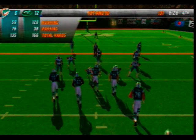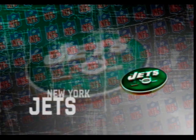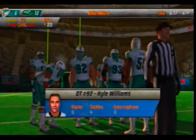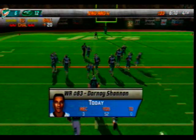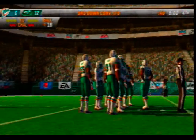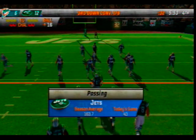First and 10. They'll go from the I formation. They'll go with a play fake. Gets rid of it, and he hits his target. Williams is there on the stop at the 20-yard line. Forward for a gain of four. Right, if they can get it to the 16-yard line, that would be a first down.